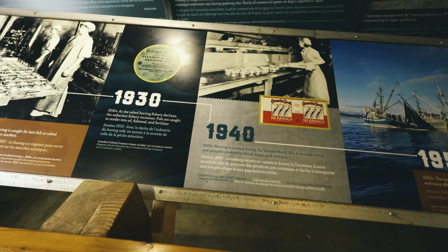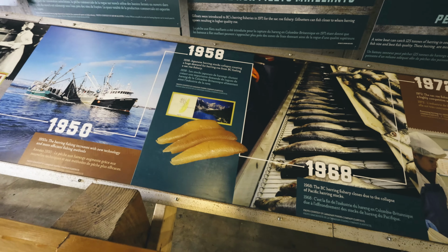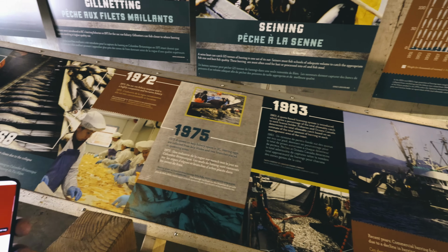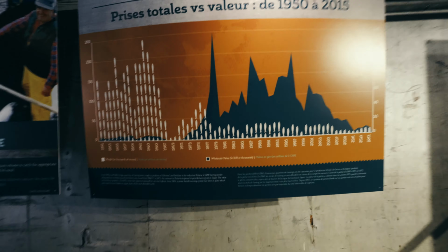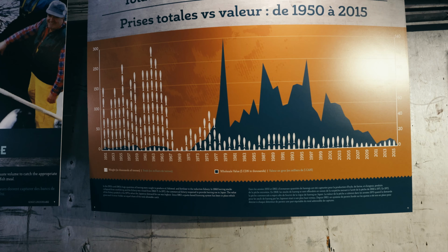So let's see. We come over here and we have a timeline sort of thing. So let's check it out. And there also happens to be a graph here, so let's figure out which one is which. Or I'll let you guess in the comments.